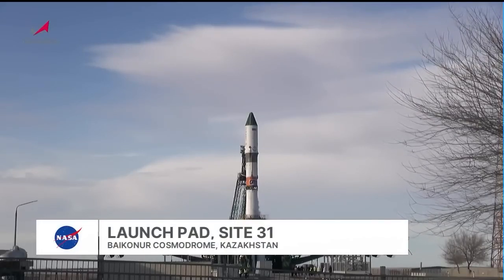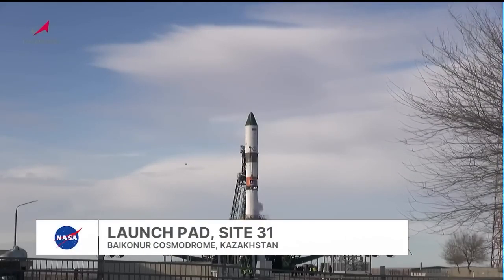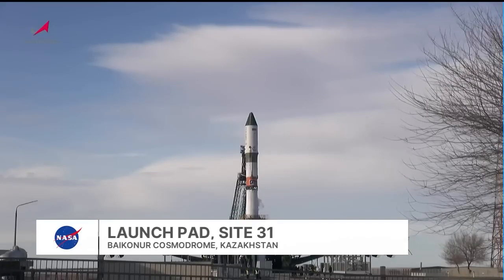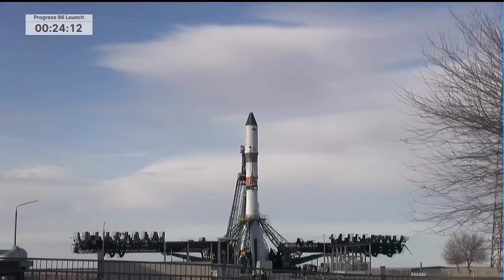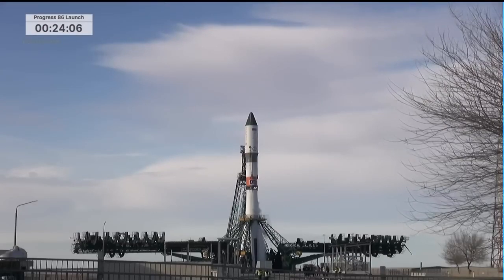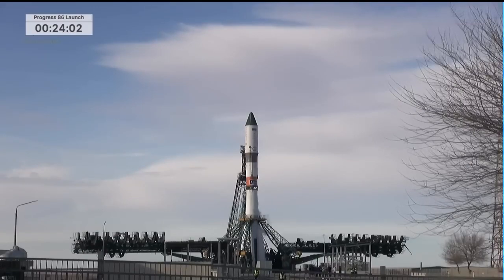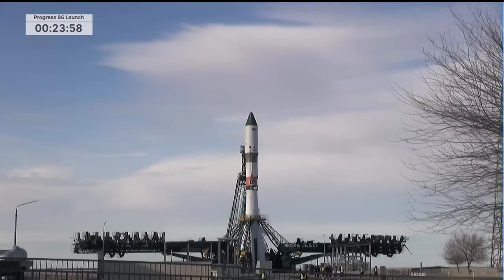Good morning from Mission Control Houston in the International Space Station Flight Control Room, where we are bringing you live coverage of the launch of the Progress 86 spacecraft. We are just under 25 minutes away from launch, currently scheduled for 3:25 and 11 seconds a.m. Central Time, 4:25 and 11 seconds a.m. Eastern, which is 2:25 and 11 seconds p.m. in Baikonur. This launch will begin an 8-minute and 45-second journey to place Progress in its preliminary orbit.